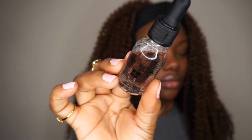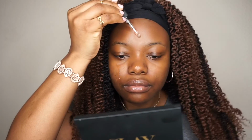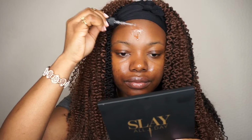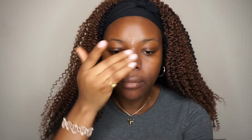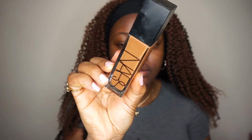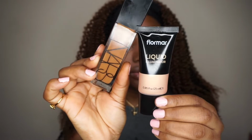I'm going to use the Dr. Botanicals facial oil. Then I'm going to use a primer by Dermalogica. I'm going to use the NARS foundation. Then I'm going to mix it with a facial illuminator. So I'm going to use these two products.